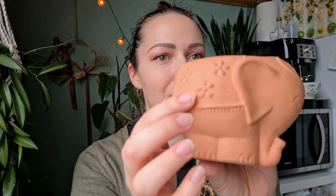Sign me up. And you know what, it actually looks like an empty coloring book. I have all of those flowers, all of those details on the face. I could just go ahead, take my paints and paint on them. So let me know, would you paint over this pot, or would you leave it as it is?